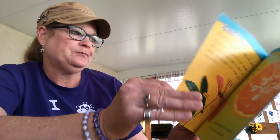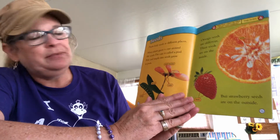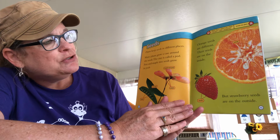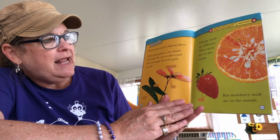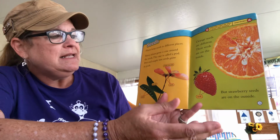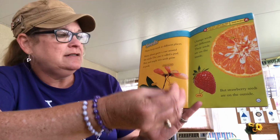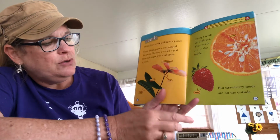Pollination is moving of pollen from one flower to another. Now, plants keep seeds in different places. Many plants grow a case around the seeds, and the case is called a pod. Peas, like the peas that you eat, grow in a pod. A maple tree seed grows in a pod.